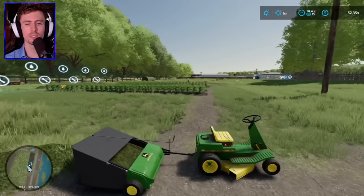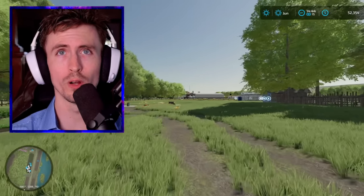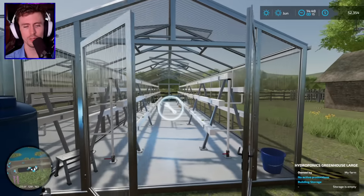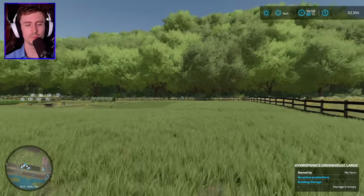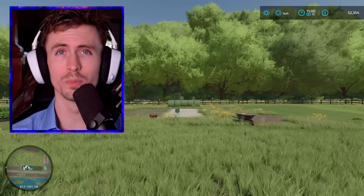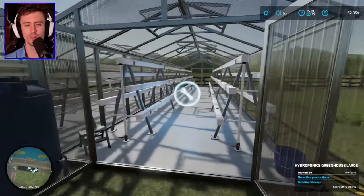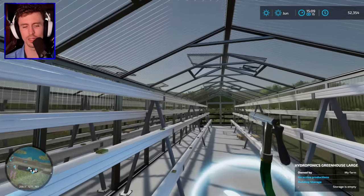And today we're going to be spending over $30,000 renovating our 1 acre farm. Last episode, we bought these hydroponic greenhouses here for $10,000. And now in this open space, we're going to build even more greenhouses and nurseries, as well as construct a brand new barn. So first thing I want to do is get all of these things watered in here and get the water systems going in this hydroponic system.